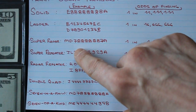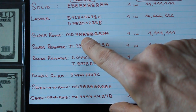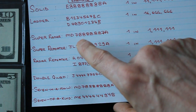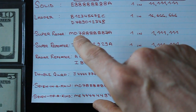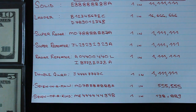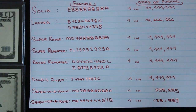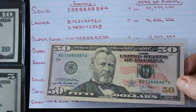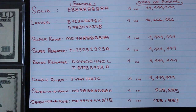Super radar, we have the note that I have found. An example would be 78888887. Most important part is the six digits in the middle are the same, and the most outer digits are also the same. So you could have 6 and then 5, 5, 5, 5, 5, 5, 6. All kinds of different examples. The chances of finding one are 1 in 1 million. 111,111. This is my example right here. You can see it. Like I said, the six digits in the middle are all the same. That would be a super radar.